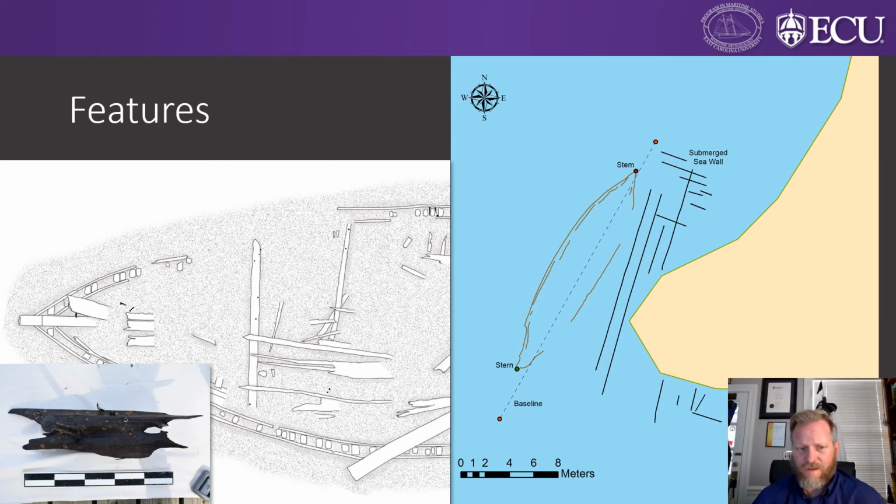So one interesting facet is that we see that the vessel itself lies almost directly in line with this old seawall, which could indicate that it was placed there intentionally, possibly for use as a floating, or even once it settled on the bottom, as a wharf structure.